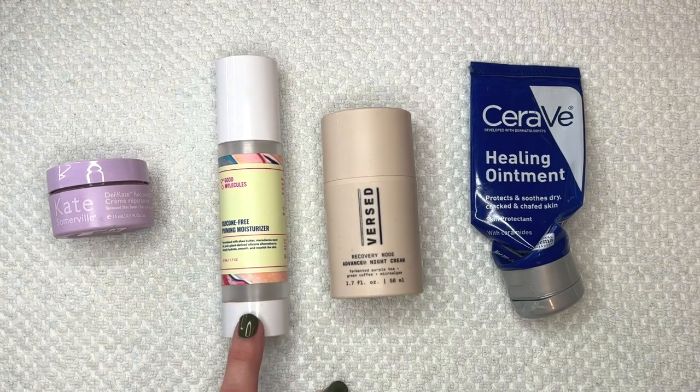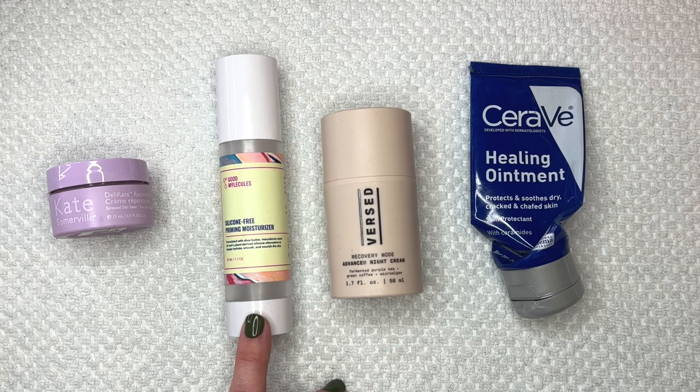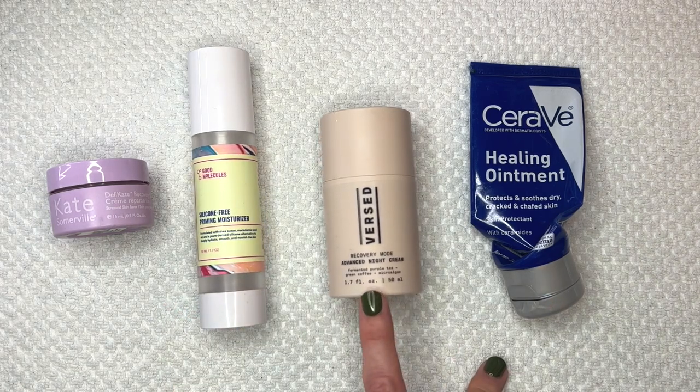The Good Molecules Silicone Free Priming Moisturizer, I like this one. I overly stocked up on this in the Black Friday sale last year, and I will probably be tempted to do it again because the prices are so good from the Good Molecules brand. Don't stock up, Alice. You have too much moisturizer. The Versed Recovery Mode Advanced Night Cream. I really enjoy this one too.